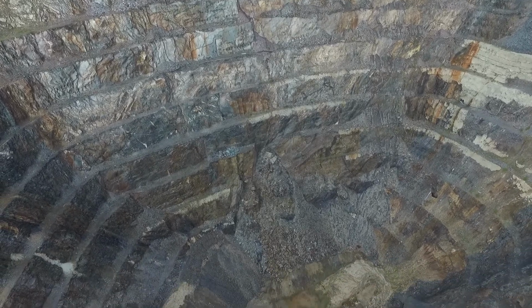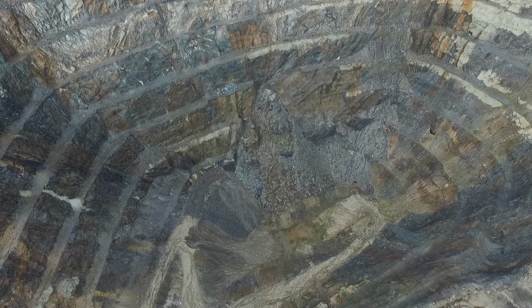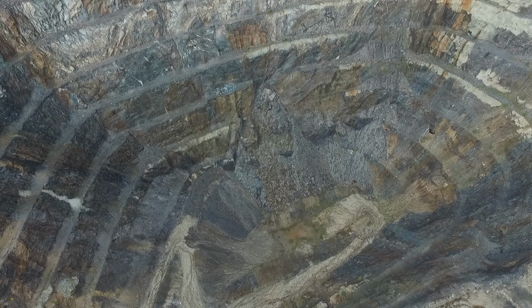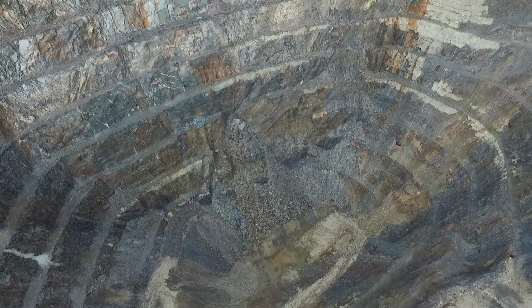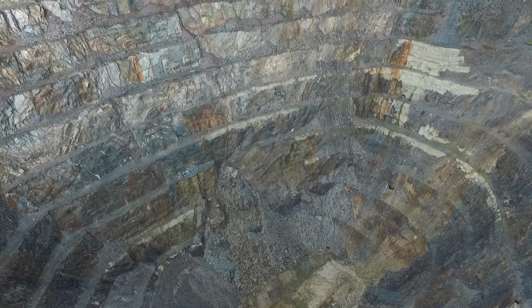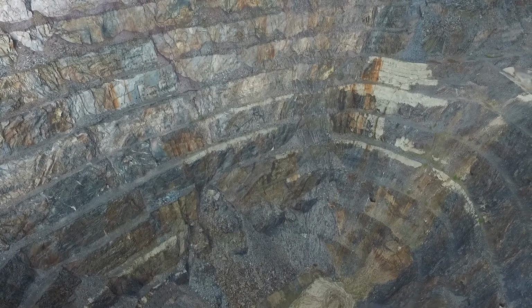And we can see a little deterioration on the walls there. When they dig the mine there, the ledges you see there are actually made to help prevent slides off the side. If some rocks break away, they hit one of those side shelves and stop.